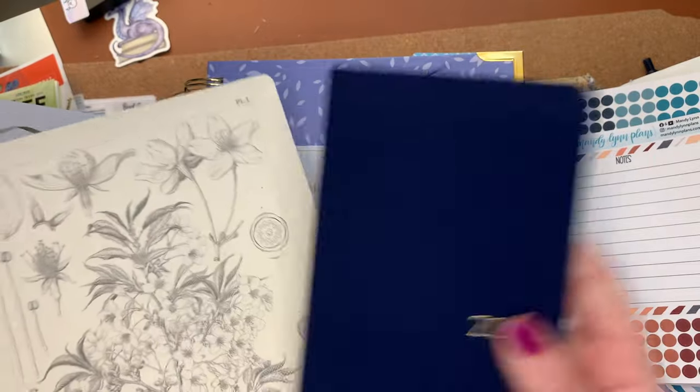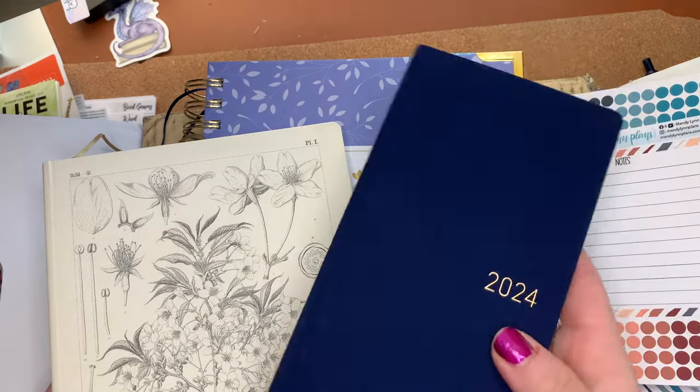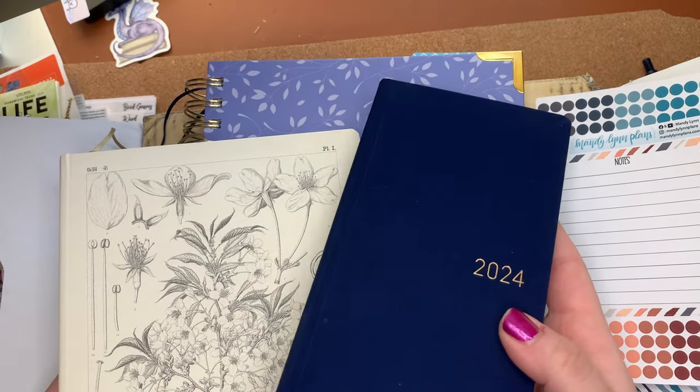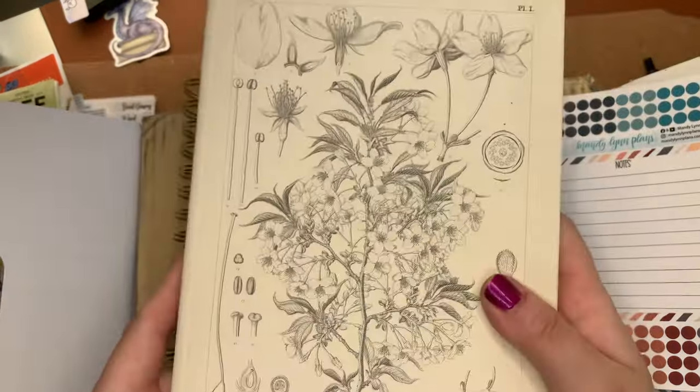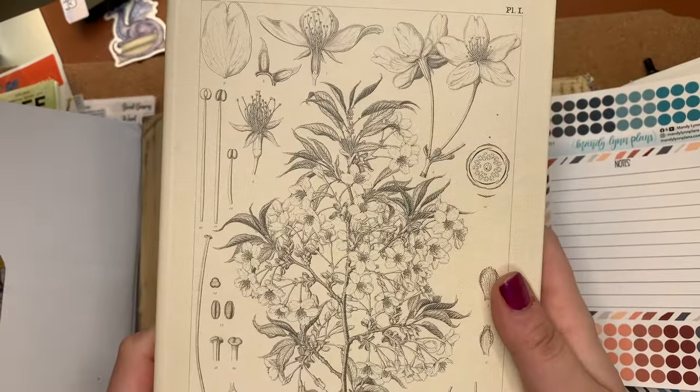But yeah, so this is the Hobonichi lineup, and then I will have my rings as my everyday carry. But this is going to be my mental health planner, where I do a lot of reflecting about where my mental health is at, where I'm at in therapy, stuff like that. And then this will be my memory planner and my journal.